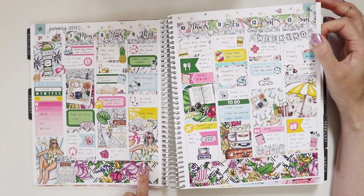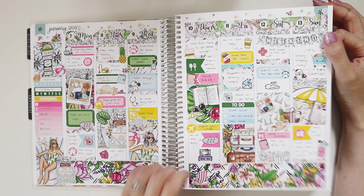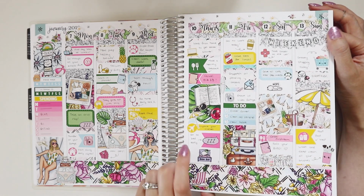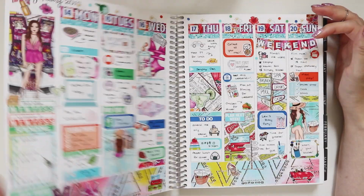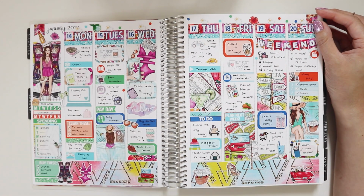This kit, I think this was Glam Planner. Was it Glam Planner or Scribble Prints? Scribble Prints and Glam Planner to me are quite similar, so I sometimes get them a bit confused. I actually think this is probably Scribble Prints. I think this one is Glam Planner, that's right. This particular kit, which is very colorful.